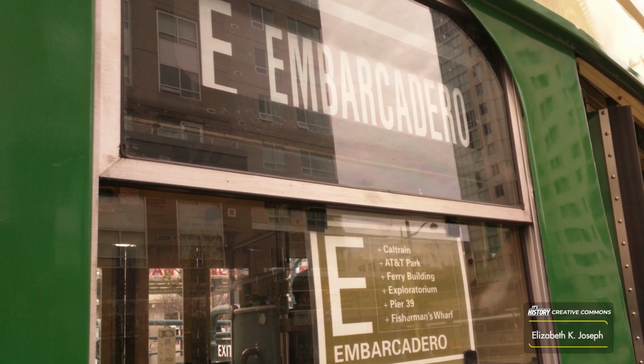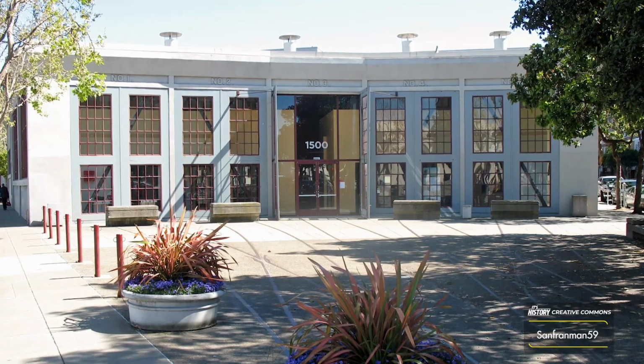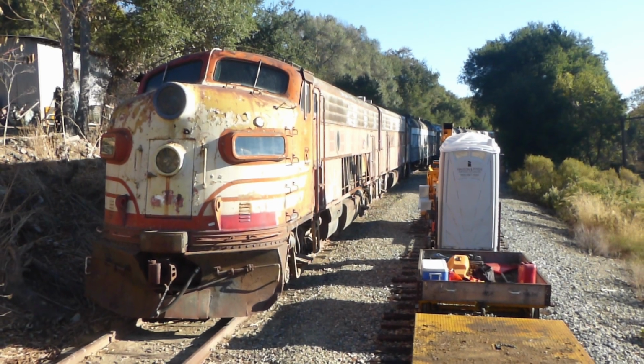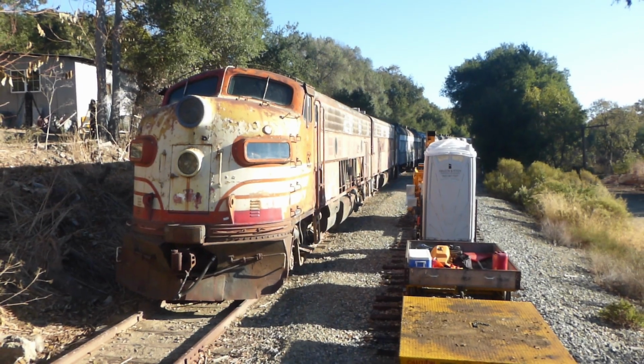Although the tracks have long since disappeared, the roundhouse was converted into a commercial center and is accessible to the public. All four of these state railroad flat cars have been preserved at the Golden Gate Railroad Museum and are considered an essential part of the exhibit's heritage.